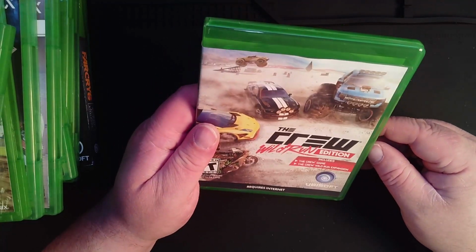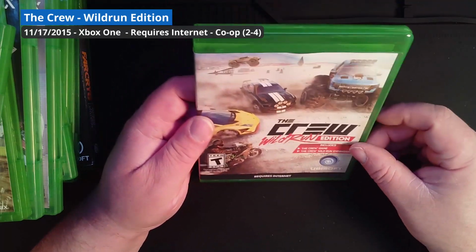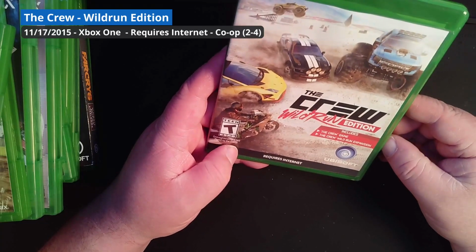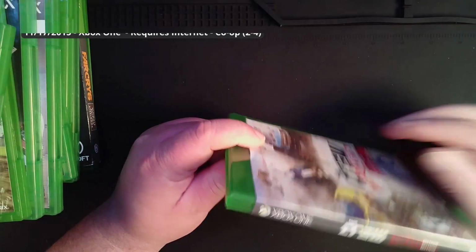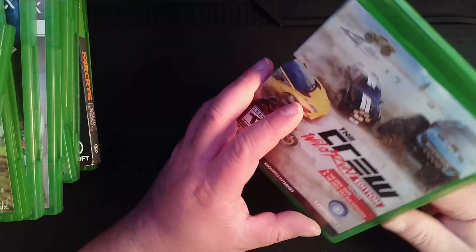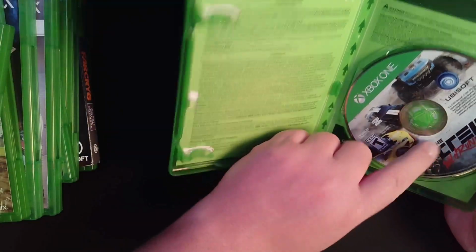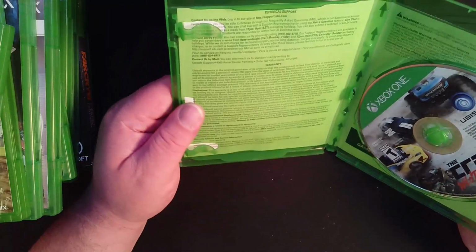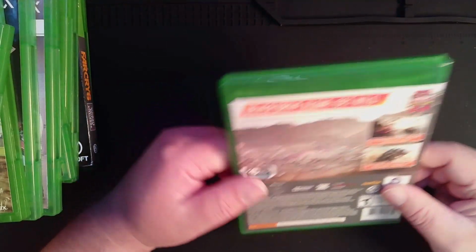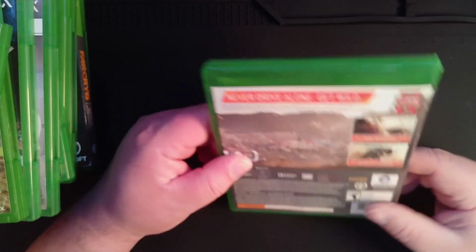I think I mentioned this, that here's the Crew Wild Run edition. So this was an expansion pack. The other game actually includes this, but this includes the game and Wild Run expansion, requires internet, Xbox One spine. This is another one of those recycled cases or off-brand cases that I'm going to have to find a replacement for. And the dead giveaway is that the disc is on this side, whereas originally all the Xbox games are on this side. So co-op, 2 to 4 players. I'm sure it's online play as well. We'll have to get this fixed up with a better case.